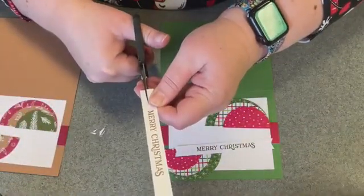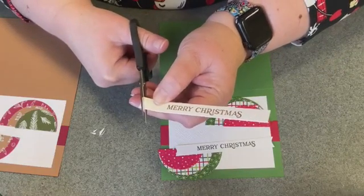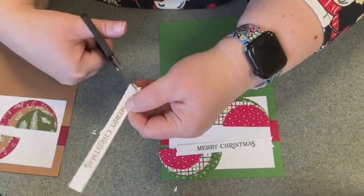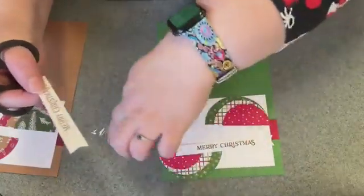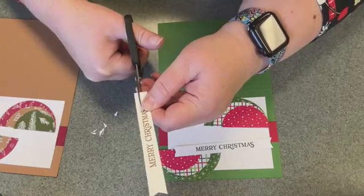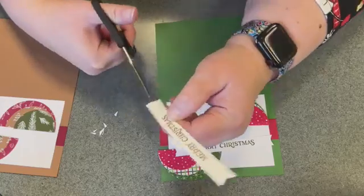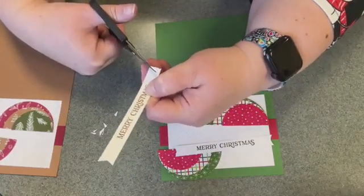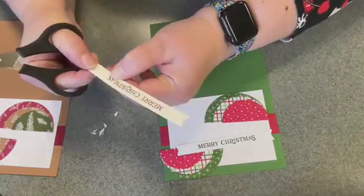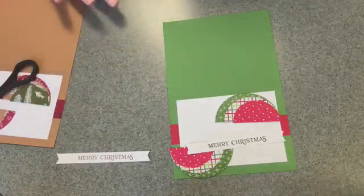All right, so we'll do it again. Now, there are punches that do this, of course, but I find it to be so quick and easy to do that I don't mind cutting this piece. I guess we could call this fussy cutting adjacent, right? I mean, it is a shape that I'm cutting into this. All right, last one. Oh, let me meet that one over here. There we go. Okay, so we have our banners.